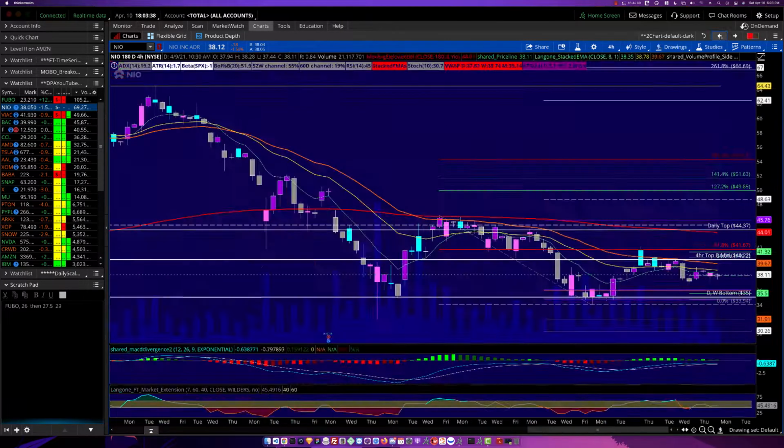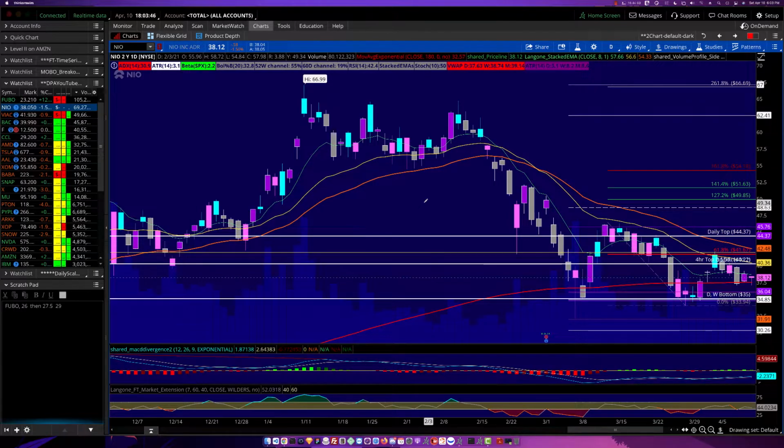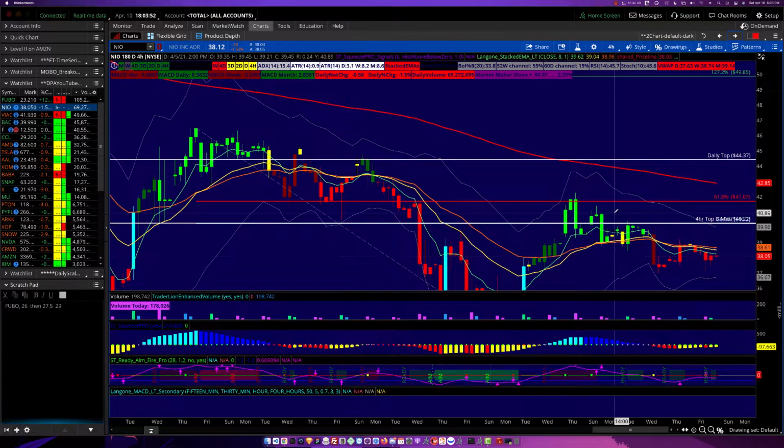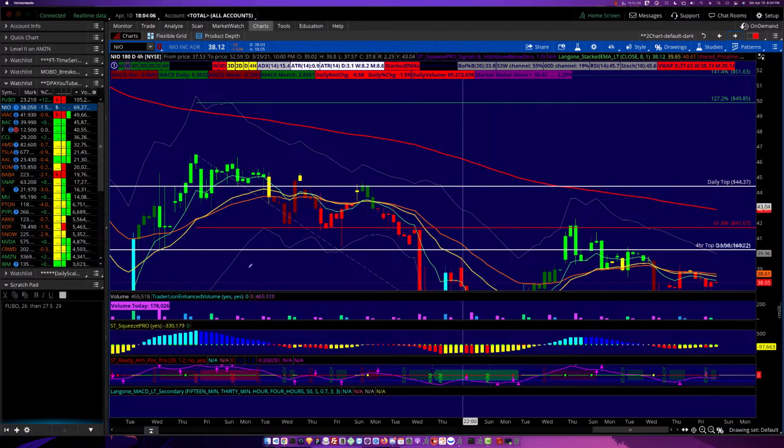Neo has an ATR, average true range, of about $3 per day. Definitely could potentially see 41 this week. If it breaks through the daily top at 44, 50 is the next target level, followed by 51.